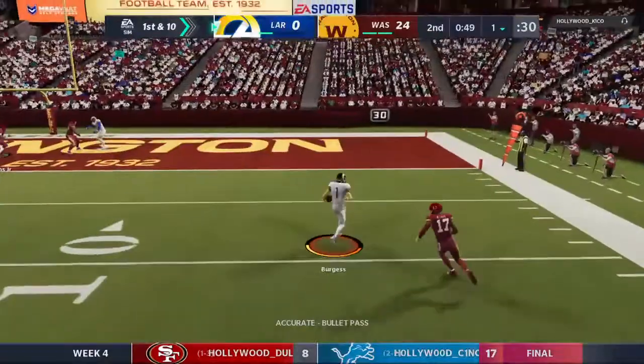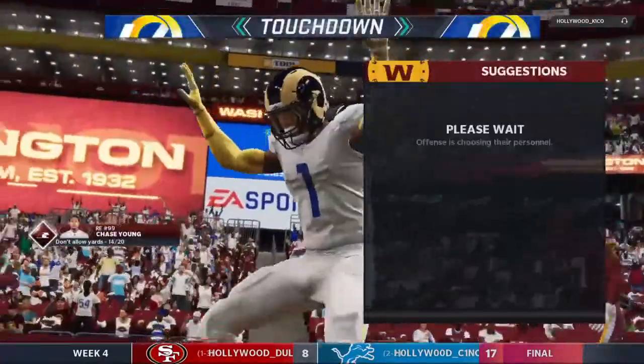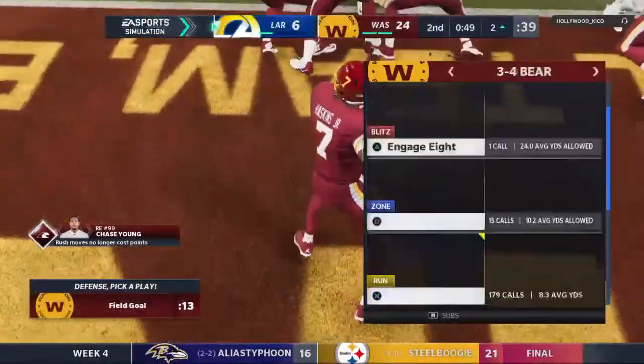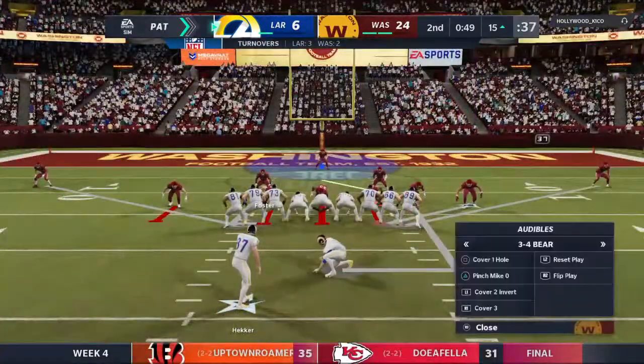And looking for McLaurin, but this is intercepted. Picked off at his own 10. And he will bring it back. It's an interception returned for a Rams touchdown. Run for the extra point.